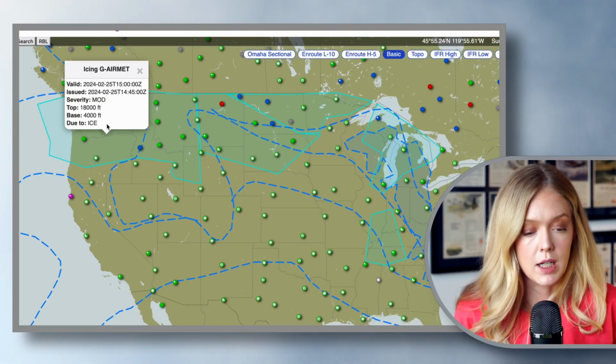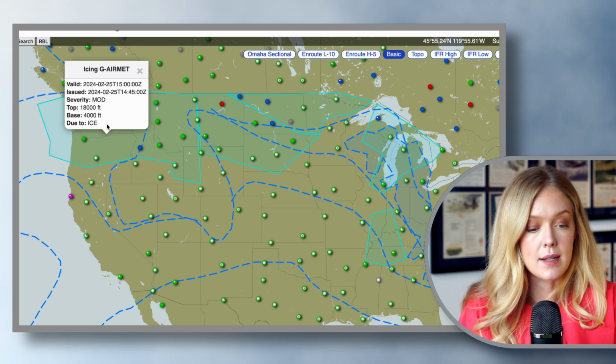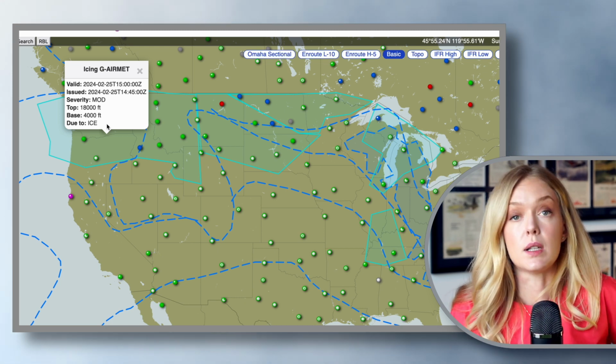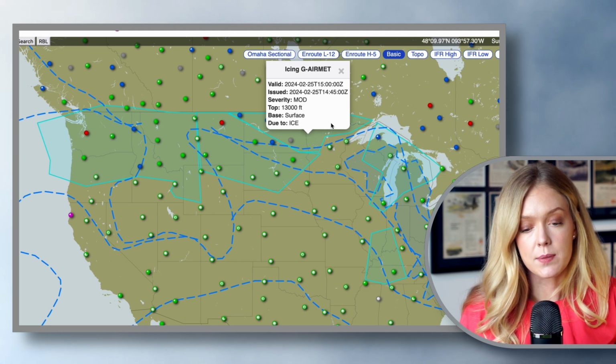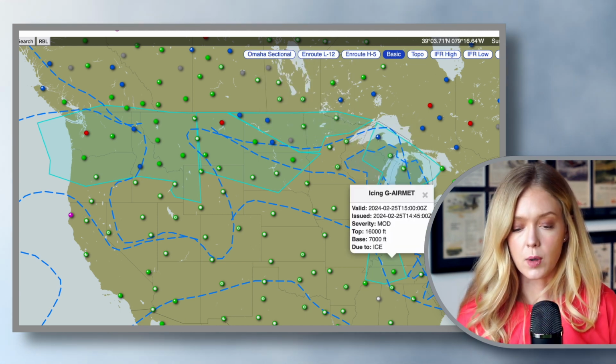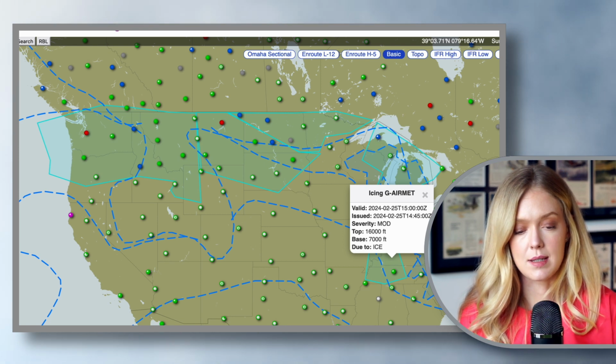So if you are in a cloud in that area, from the surface and up, you're going to potentially experience icing. A moderate severity of icing, bases at 4,000, tops at 18,000. Now that doesn't mean that you won't encounter ice below that. Bases at 4,000, tops at 15. Base at the surface for this one, tops at 13,000. Over Western Tennessee and Kentucky, bases at 7,000, tops at 16,000.